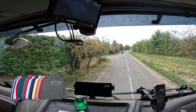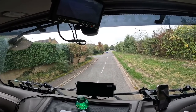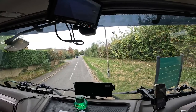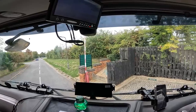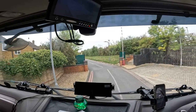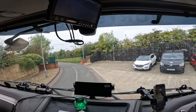All right, we should be able to start turning now. Keep an eye on this brick on the right hand side. It's going to be very close. Let's not hit the brick. There we go. I might have taken it a bit too sharp. I need to straighten up nice and quickly. There we go. Yeah, like I said, it's a challenging reverse. I've had harder, just getting your angles right.